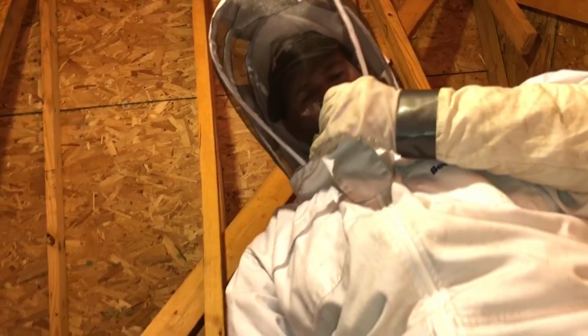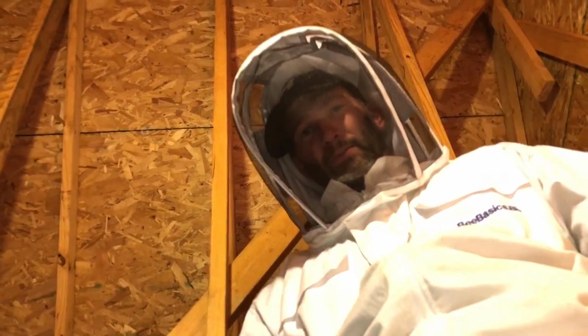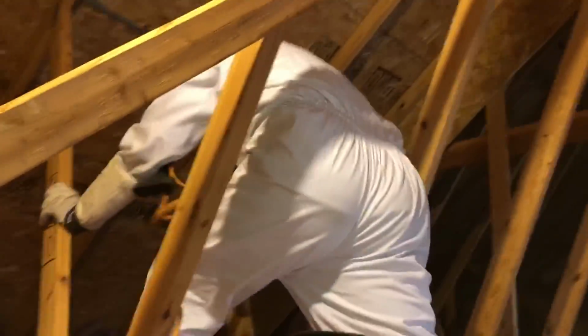We're getting started. We're gonna get some yellow jackets out of the attic here, and it's nice and toasty, just the way we like it. Sweating, looks like I just jumped in a swimming pool. So I'm gonna get started. Yellow jackets are over there, so that's where I'm gonna go. They're usually in pretty dark places, not dank, more dry and hot.